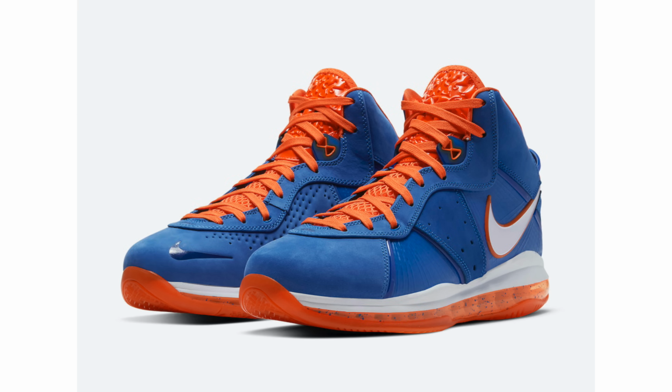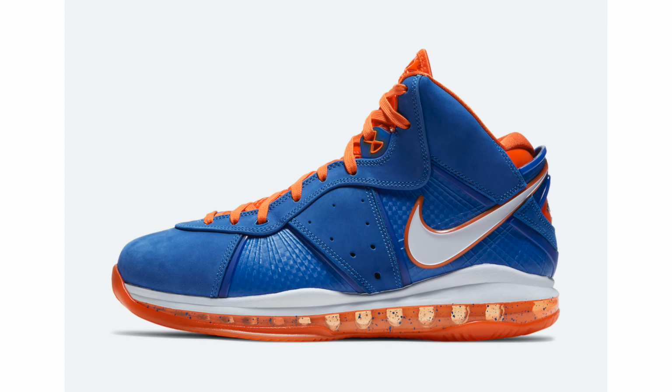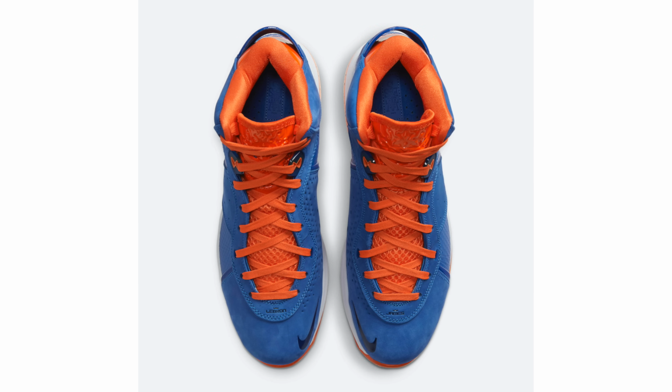Another release date change for the Nike LeBron 8 Hardwood Classic. Originally, I was told that the pair would release on April 23rd. Then the shoes popped up on the Sneakers app, had a release date for April 14th, and now the pair has been pushed back until April 28th. It's very possible that another release date change could take place, and if that does, I'll make sure to let you guys know. Also, the retail price will be $200.